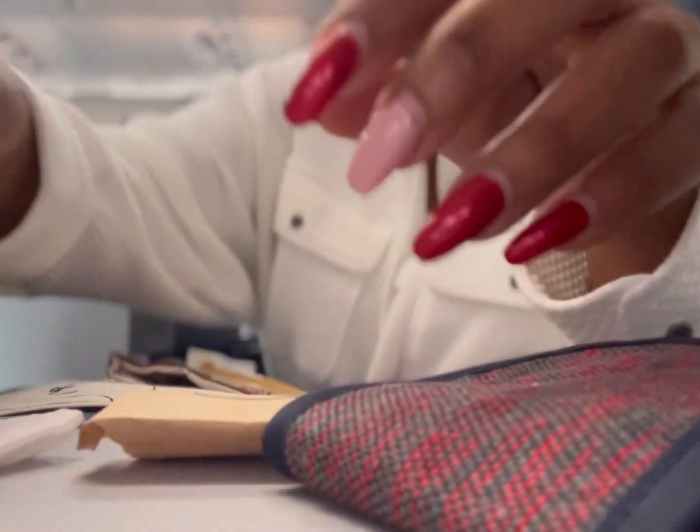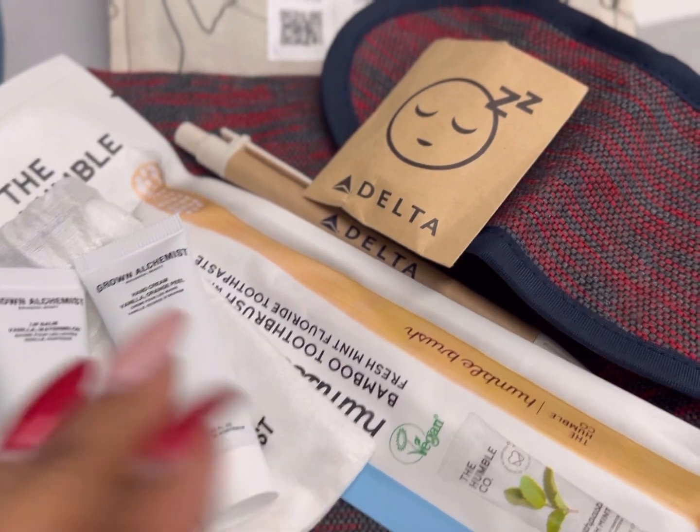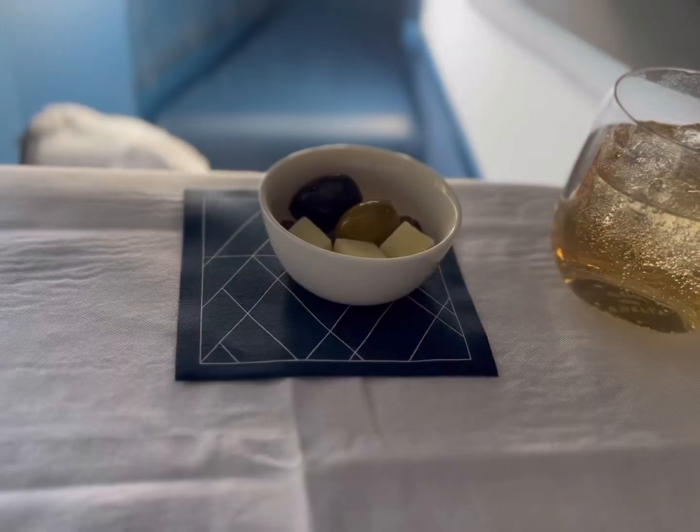So the amenity kit, I'm going to give it an 8 out of 10. And you can see all of the contents here laid out. And I looked at all of these things well before the plane took off. We had plenty of time because we were the first to board the flight.